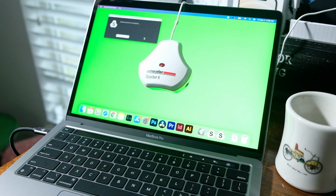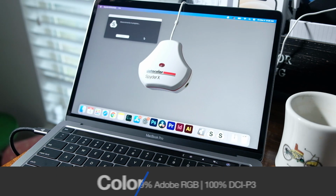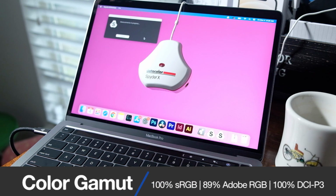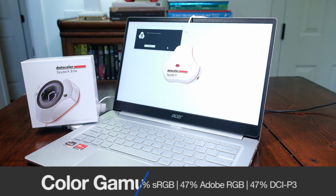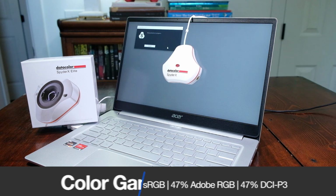Things take a turn for the MacBook Pro when considering the color accuracy and color gamut range. The 2020 MacBook Pro M1 can reach a color gamut range of 100% sRGB, 89% Adobe RGB, and 100% DCI-P3, whereas the Swift 3 comes with a 14-inch Full HD display that can reach a color gamut range of 64% sRGB, 47% Adobe RGB, and 47% DCI-P3.